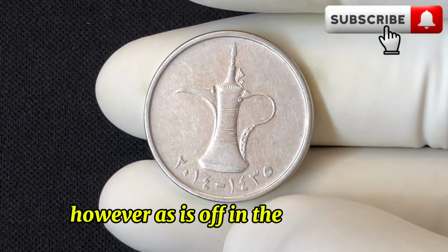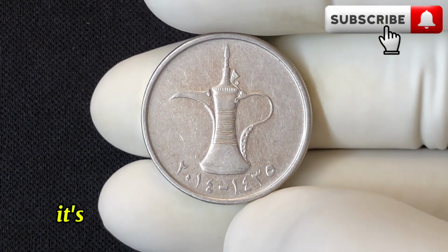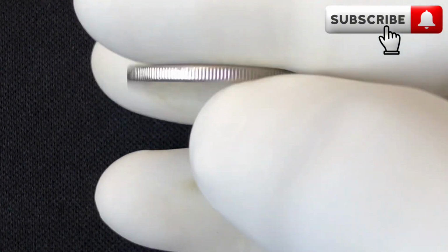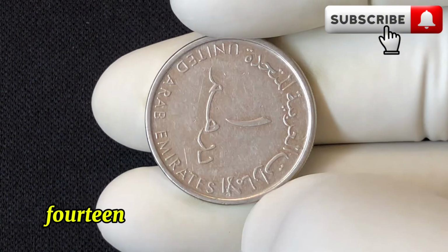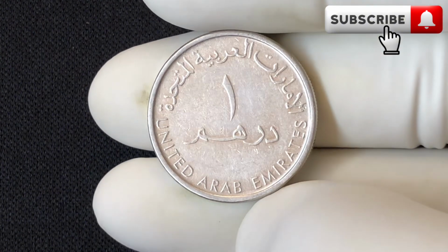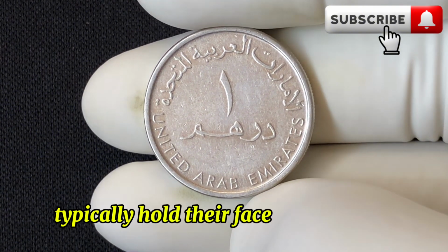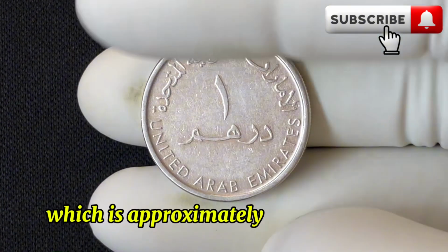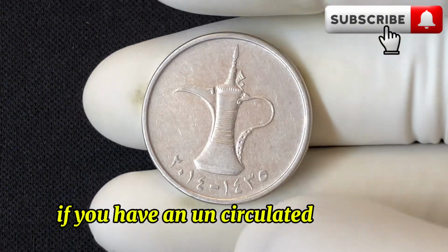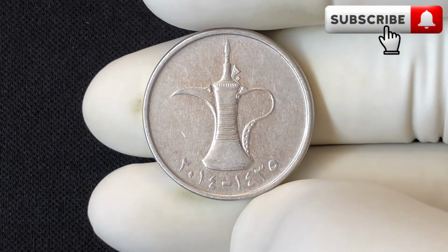However, as is often the case with modern coins, its value isn't just in its face value, it's in its collectability and condition. So, what is this coin worth? The value of the 2014 or 1435 1 Dirham coin varies depending on its condition. Coins in circulation with noticeable wear and tear typically hold their face value of 1 Dirham, which is approximately 0.27 USD. However, if you have an uncirculated or mint condition coin, it could fetch a higher price from collectors.